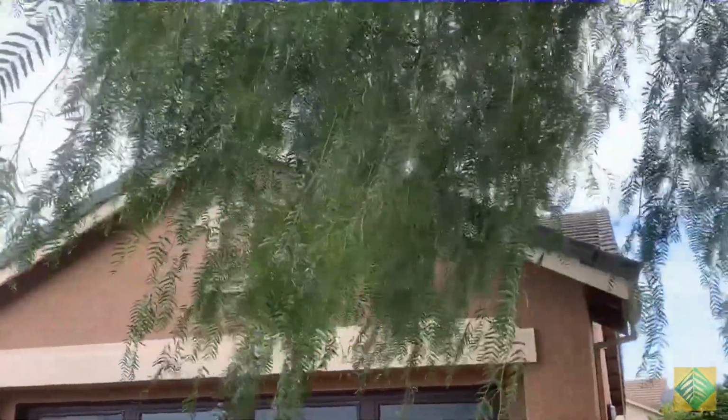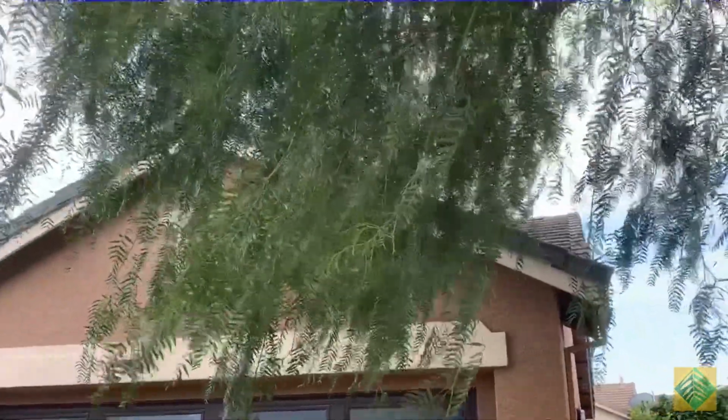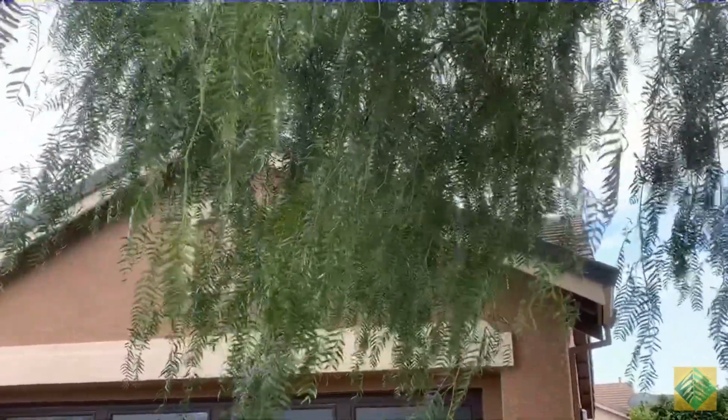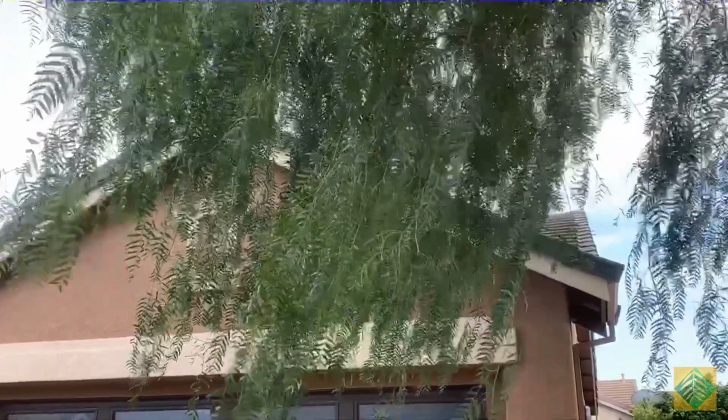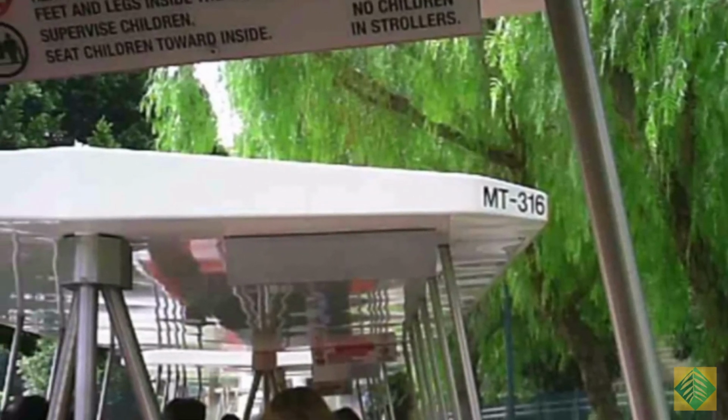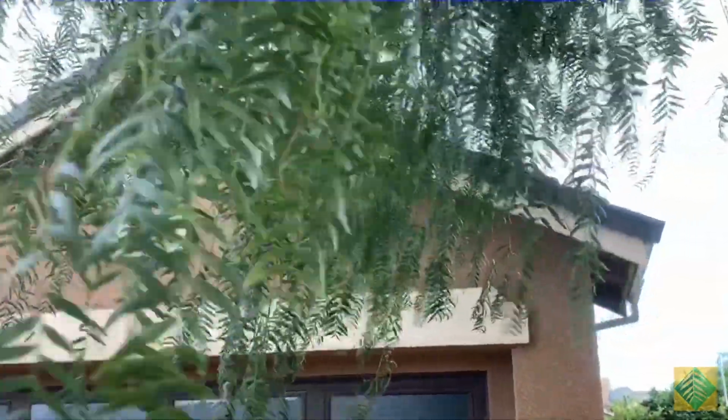Our tree, Keith, is planted in the front yard of the villa. He stands about 25 to 30 feet tall. This pepper tree is native to California, and that's why Disneyland uses it in their landscaping. And that's the main reason Keith lives in our yard.